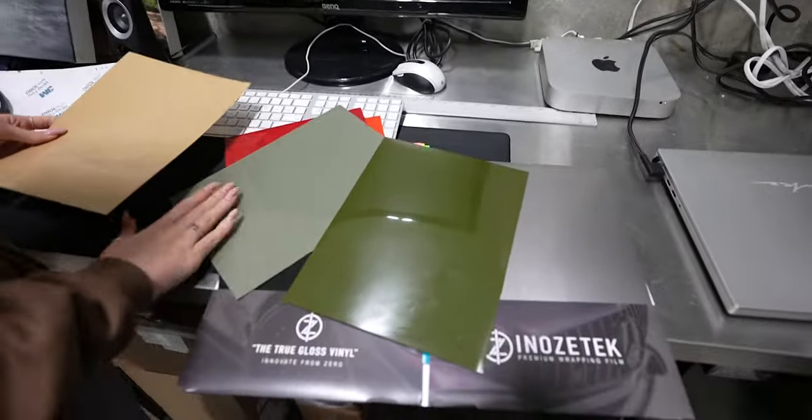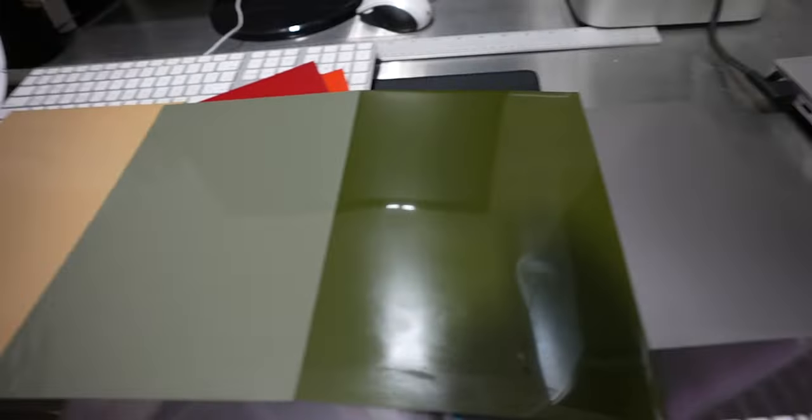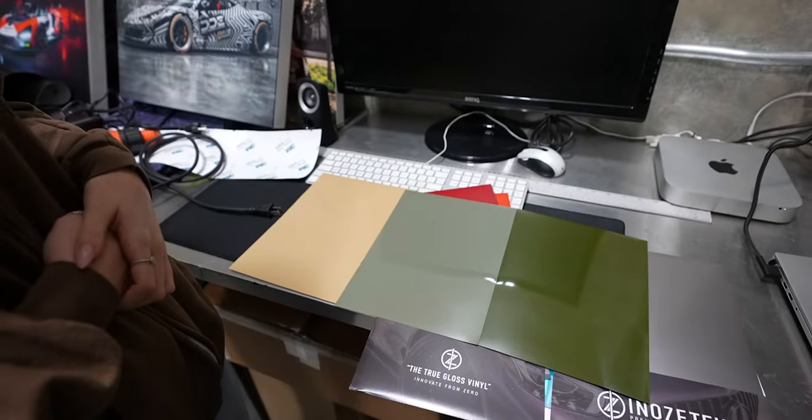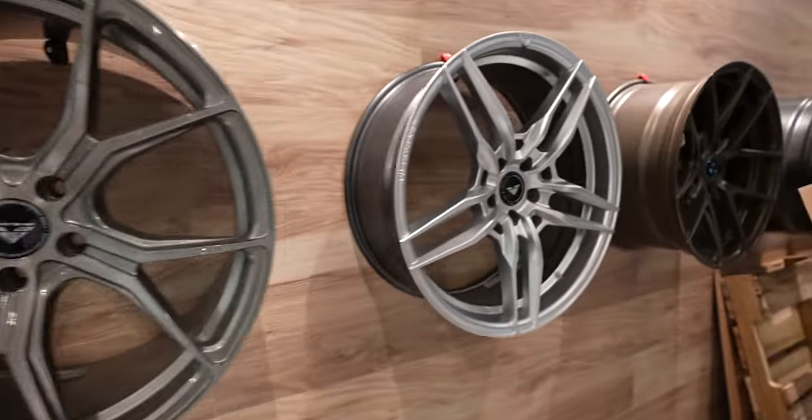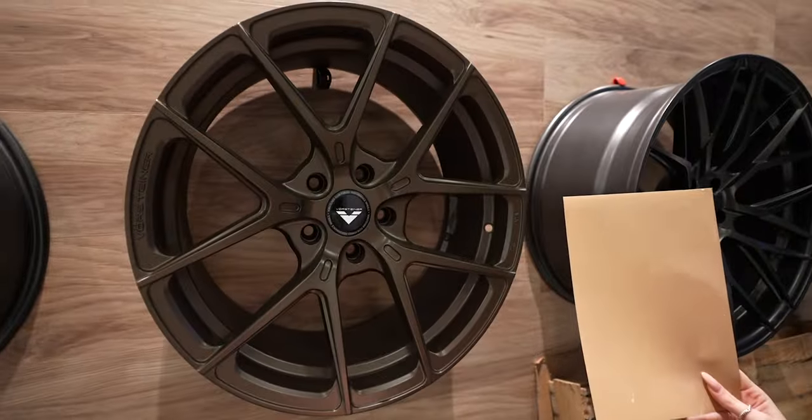I think this one's super cool too. It is khaki green. I really like this one. Probably my third favorite. Army green. It goes like this: number one, number two, favorites. Number three. In the comments below, you guys can let Mia know which one you think. I honestly think that is pretty dope. The wall of Vorsteiner wheels, and this is what we've landed at.